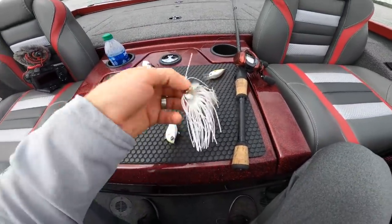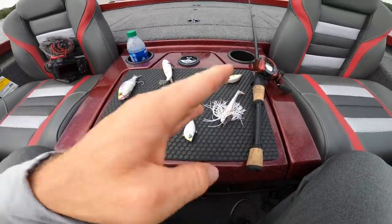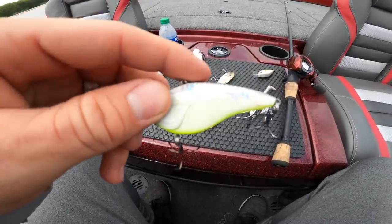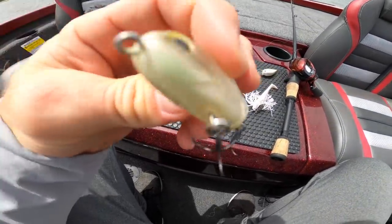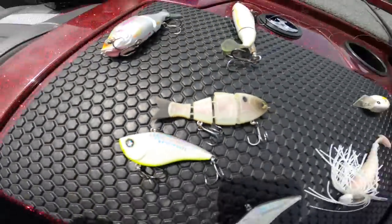This could work very well since it's slightly stained, just a little bit more noise, a little bit more disturbance in the water from that blade. A lipless crankbait. This one you can kind of control the depth and stay a little bit higher, avoid some of the grass maybe, aside from that square bill that we were just throwing. Same goes for the baby bull shad. This style swim bait right here, this guy will probably stay closer to the surface. These two may be the top options, but we're gonna figure it out.